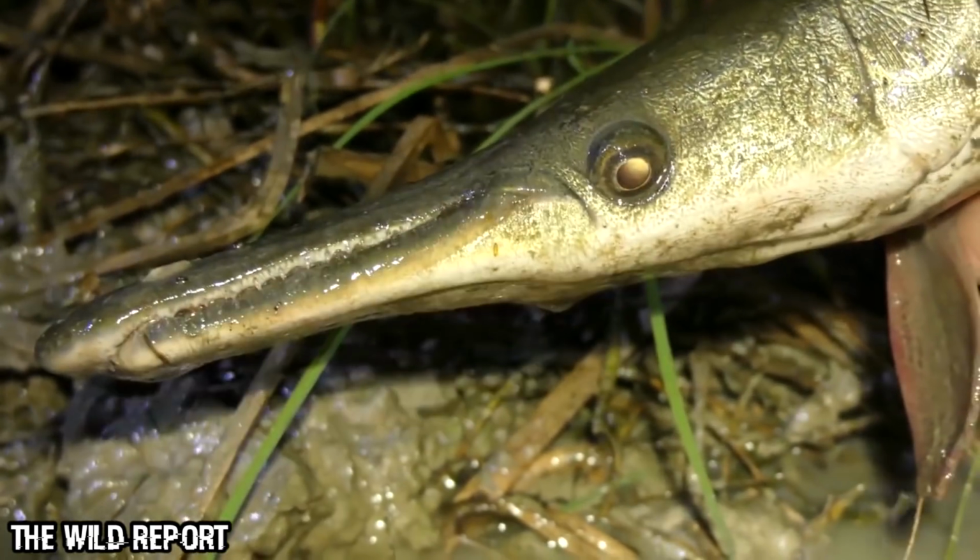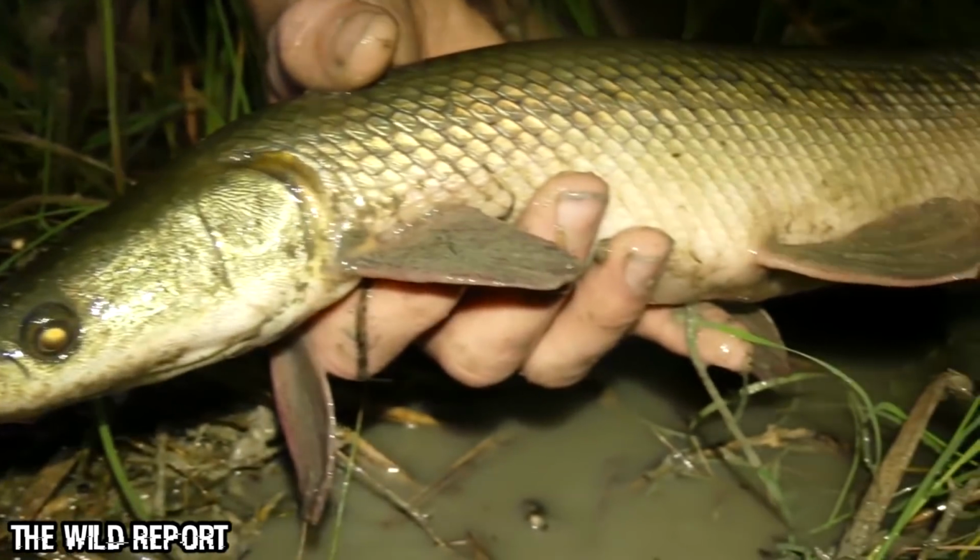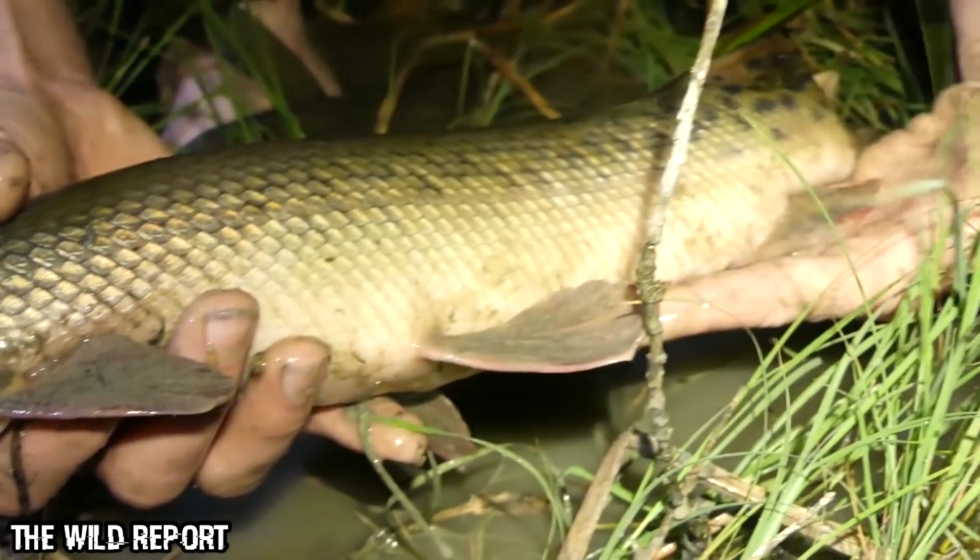They're very streamlined, very hydrodynamic. These guys are just solid muscle with a mouth attached. Now they can get up to around 300 pounds.